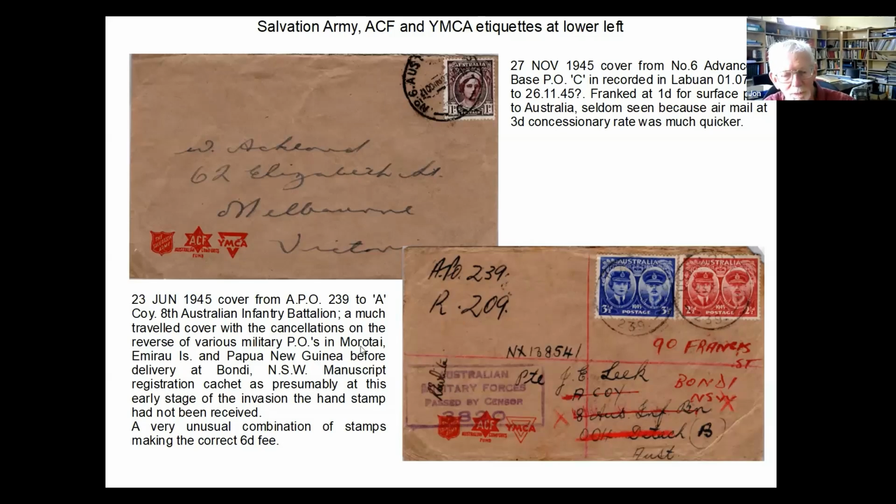What else is there to say about that? Oh, APO 239, much travel cover apparently, with the cancellations reverse of various military post offices, Morotai, Emerald Island and Papua New Guinea, which of course the Australians were heavily involved in fighting there. And Papua New Guinea, I understand, was no picnic at all. Registration cachet, as you can see there, but presumably too early for them to have received their rubber stamp.